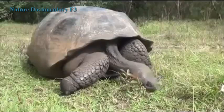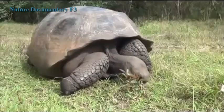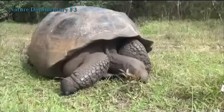Our diet consists of grass, herbs, climbing plants, and berries. If our shells allow it, and we can stretch far enough, we also enjoy the juicy fruit of the prickly pear cacti.